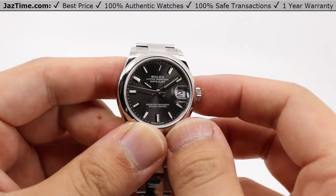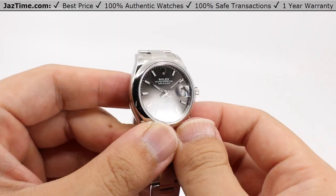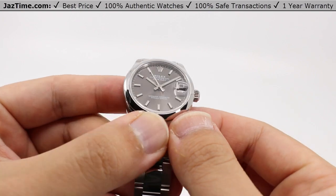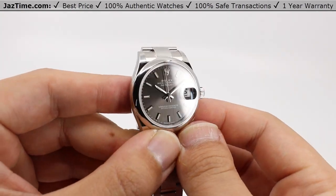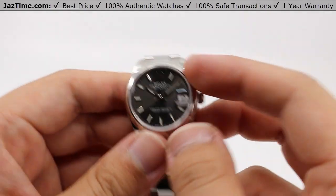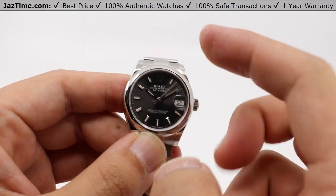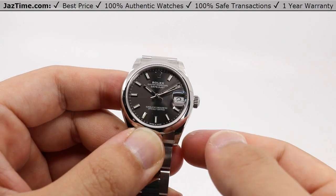The dial on this particular model is rhodium in color with a sunburst or sunray-like appearance, as you can see as I've been rotating it throughout this video, so you can see how it catches and reflects the light, also diffuses it in certain angles. It's also set with the index hour marks all the way around, except for the 12 and 3, which are taken by the Rolex crown logo and the date window respectively.